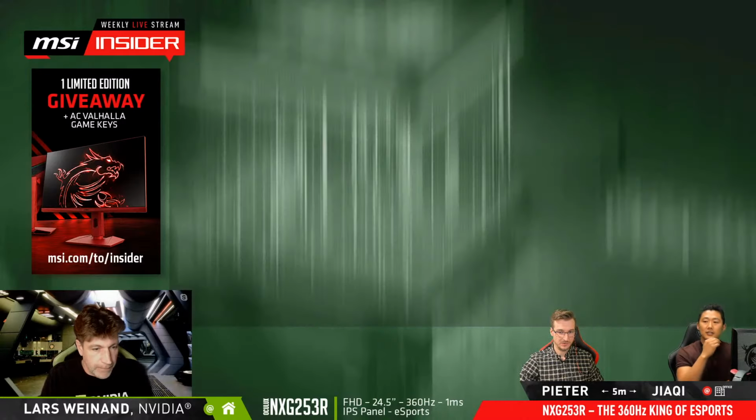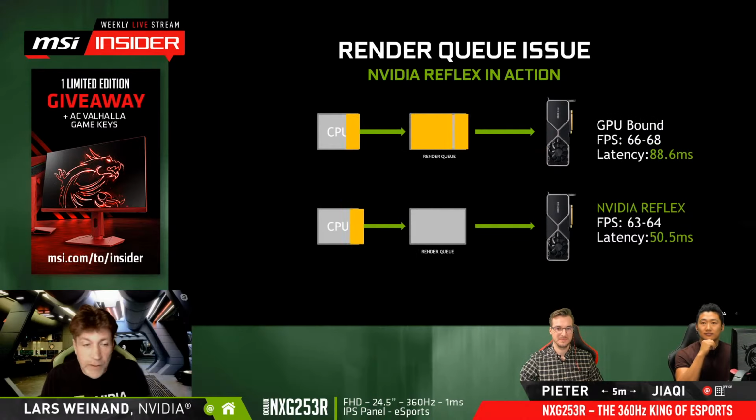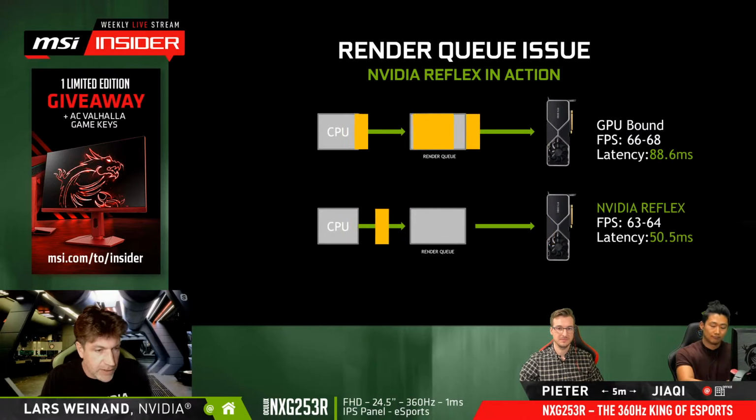All right, let's see. One second. Here we go. Yes, the render queue. Somebody in the chat was actually asking, how about we get rid of the render queue? Can we remove the render queue? Exactly. We have had a lot of stuff in for a longer time, NVIDIA Ultra Low Latency, or NULL, which tries to reduce the render queue a little bit on the hardware side, in the driver.